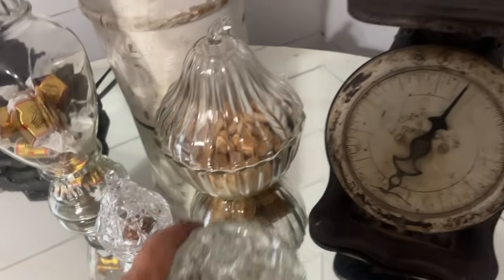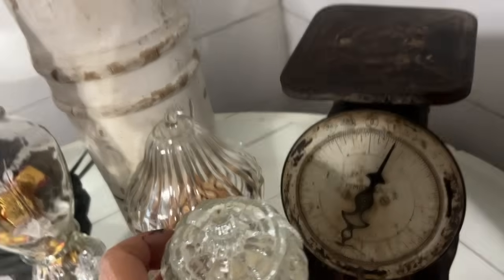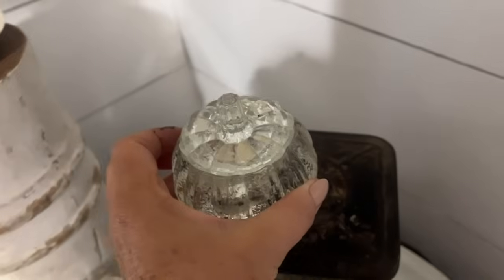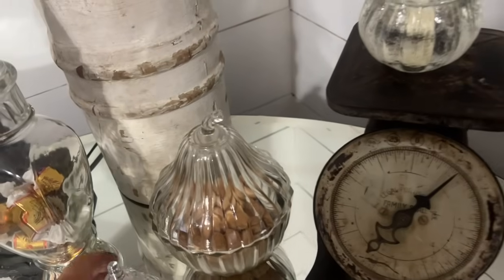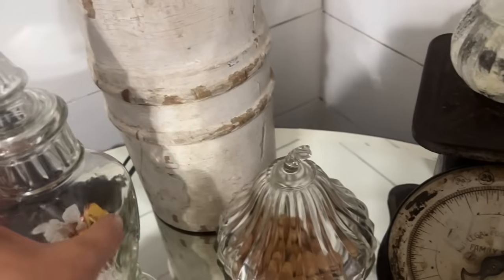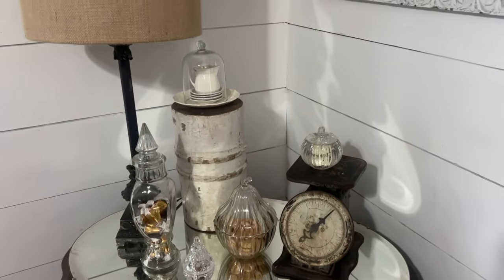And then probably my favorite is this pumpkin container. This reminds me of Avon. My mother sold Avon and we used to have one of these. I'm not sure where it is. I got that at the thrift store. And again, things like that that remind me of home are just such sweet blessings.